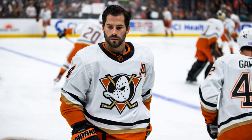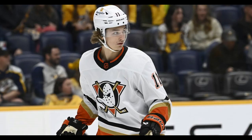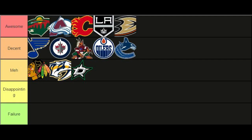I surprisingly like this one more than the Oilers' similar attempt, due to some nostalgia for the logo, though mostly because the Ducks jerseys have had more dramatic changes compared to the Oilers. And thus, this gets a whole point from me and puts the Ducks in awesome.